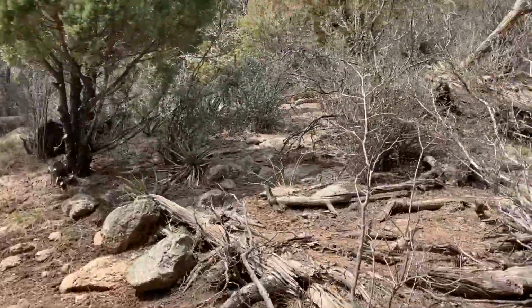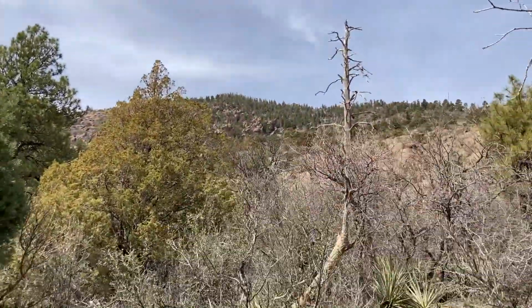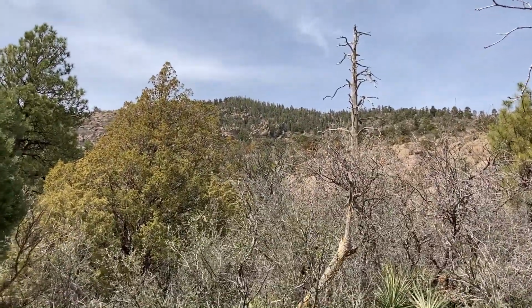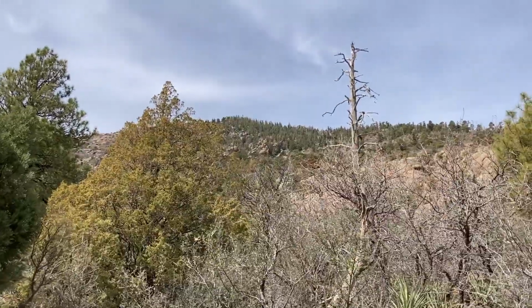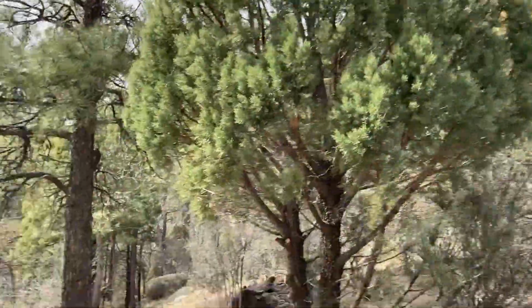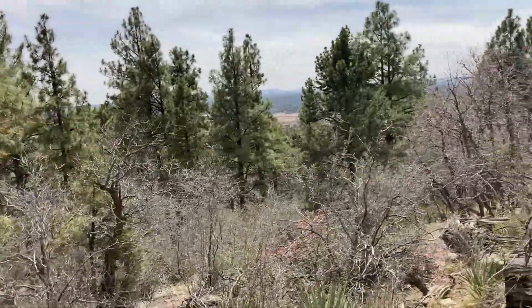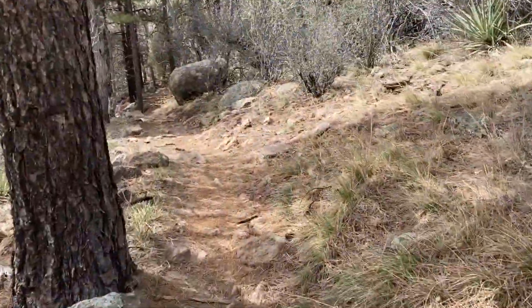You can just see sort of the side of the mountain right there. It doesn't look very impressive on the camera, but that's a 2,500 foot climb to the summit up there of Mount Elden. And then down there, you can kind of see some of town. So it's kind of cool, but I just really enjoy this section.